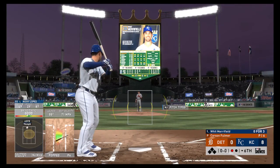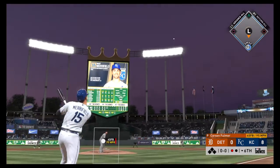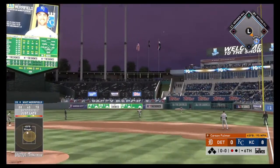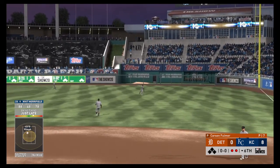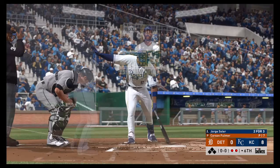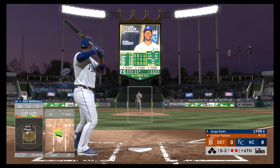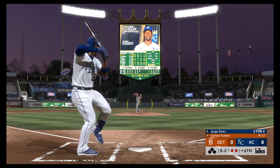With Merrifield next to hit. Previously against Carson Fulmer, he's 0 for 4. This is in the air out to right. Maybin is there, and he brings it in for the second out of the inning. Next will be the designated hitter, Jorge Soler. He homered earlier and is 2 for 3 to this point.